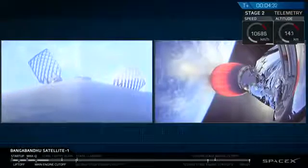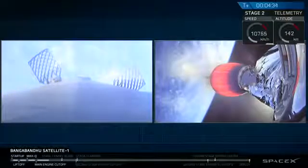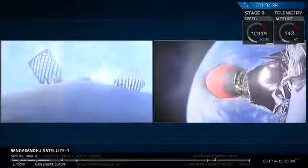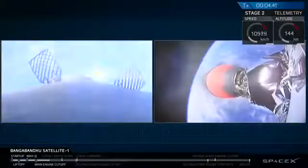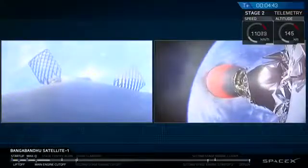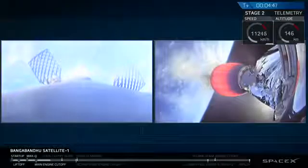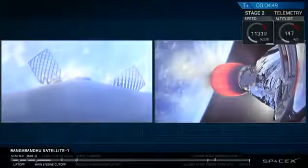On the left-hand side, that's a camera mounted on the top of the first stage of the rocket, looking down towards the 9 Merlin engines at the bottom. In that view, you can see those titanium grid fins. They slowly deployed just after stage separation, and those grid fins will allow the Falcon 9 first stage to guide itself back down towards the drone ship.